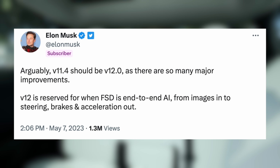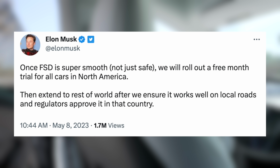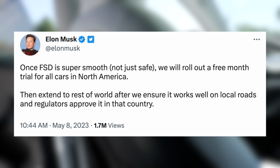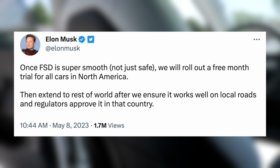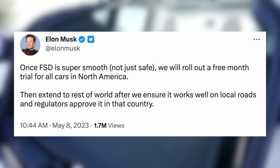In response to a video of the FSD beta operating in Canada, Elon said, "Once FSD is super smooth, not just safe, we will roll out a free month trial for all cars in North America, then extend to the rest of the world after we ensure it works well on local roads and regulators approve it in that country." Seemingly, that trial would allow anyone and everyone that owns a Tesla to see the improvement Tesla has made here, and that subscribing could be worth it for you.